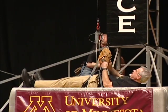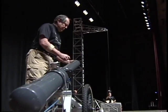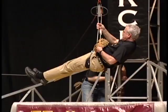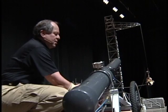And to make sure that this is pointed right at Hank, I have a laser that I'm going to have in the end of the barrel, and we're going to shine it right on his baseball glove. And then we know it's pointing straight at him. Okay?